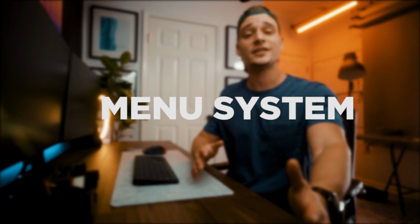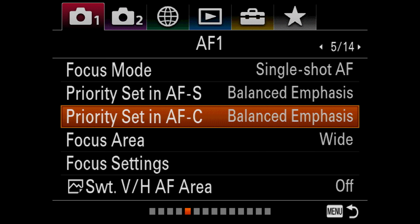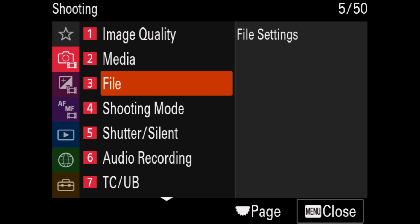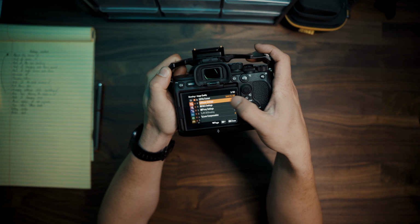A huge change that I love about this camera, coming from the A6500, is the menu system. Now, I've gotten used to the Sony menu system and a lot of people complained about it. I get it. It's confusing. It doesn't make sense in the order that they have things. But with this new camera, the menu system is completely different. It's very easy to navigate. And with the touchscreen, it makes it easier to go through the settings.